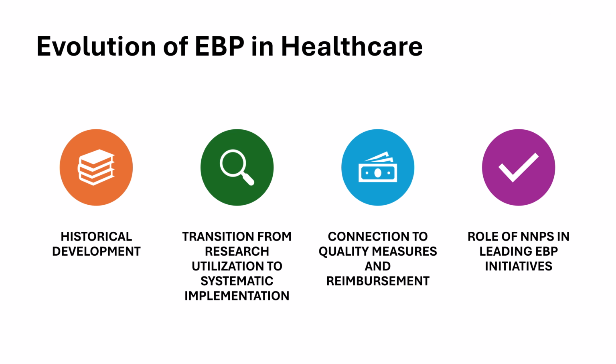EBP hasn't always been the buzzword it is today. It's evolved over time as healthcare has changed. There are several factors that pushed EBP to the forefront. For one, we now have way better access to research databases than we did even 10 years ago. Patient safety has become a much bigger focus, and reimbursement is increasingly tied to quality outcomes. All these pressures have made EBP more important.